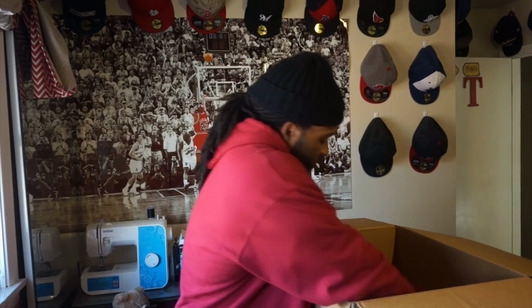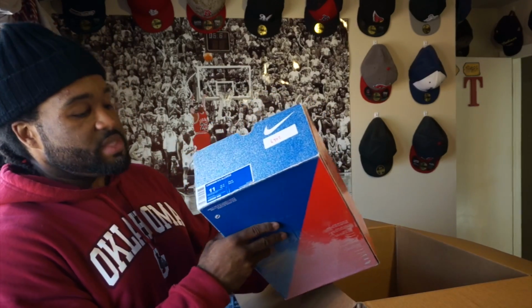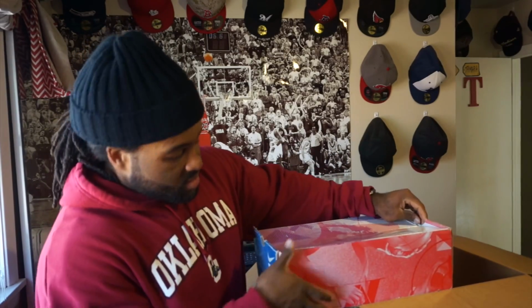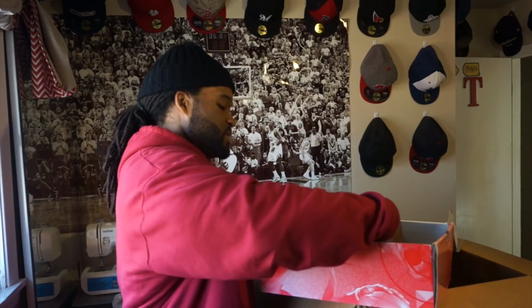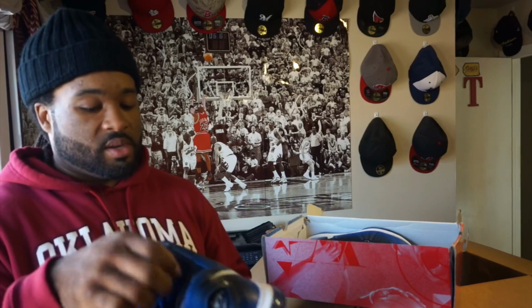I got 2 left in this box. I know this box because I've had these before. We got the LeBron All-Star joints. These are, see if I can remember how to open this box. Oh, they not beaters either. Oh my gosh, these are nice.